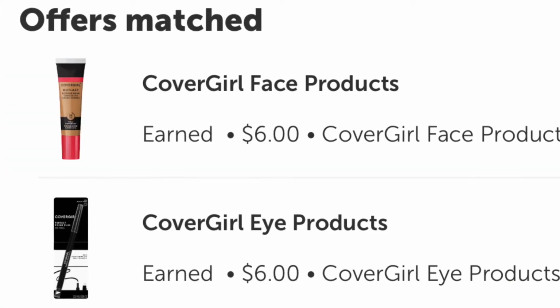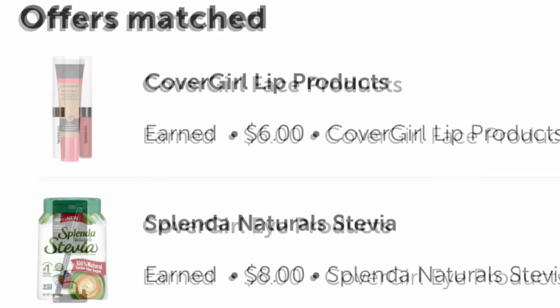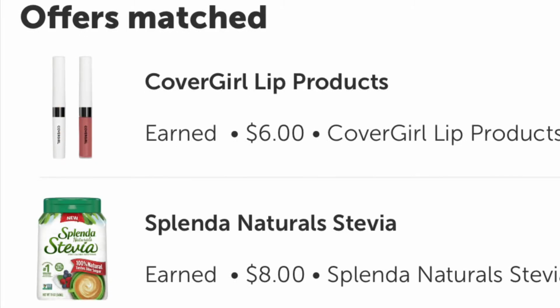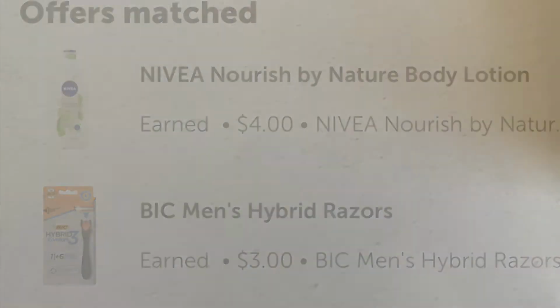$6.44 was left on a previous gift card. Plus, I used another $20 Ibotta gift card. I paid $6 out of pocket. And then Ibotta gave me back. I'll put on the screen what Ibotta gave me back for this transaction. And then that's it.